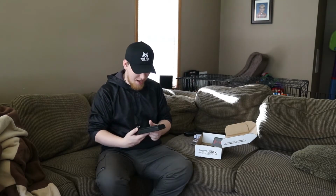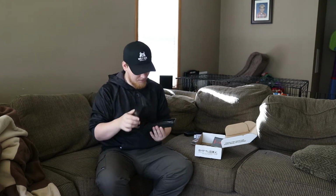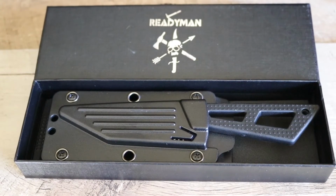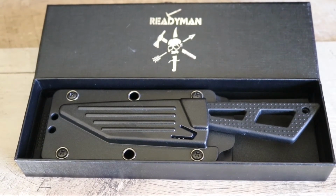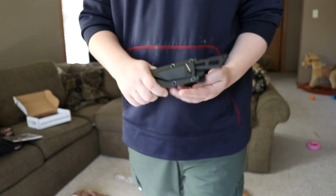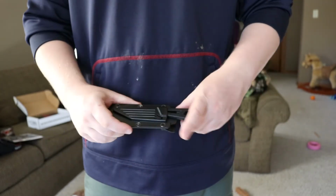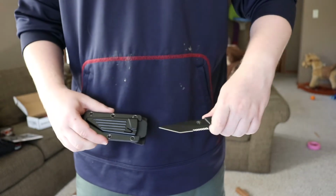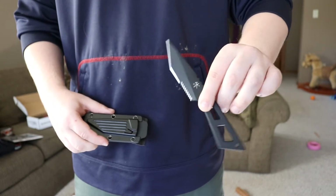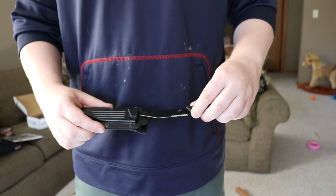Next we have a Ready Man. I don't know, it's a knife. And so this has its own scout carry. It's got a plastic sheath. Looks like it's a molded plastic. It's not Kydex. It's a molded plastic sheath. And it's got a serrated edge. It's a tanto point, so it's made for stabbing.